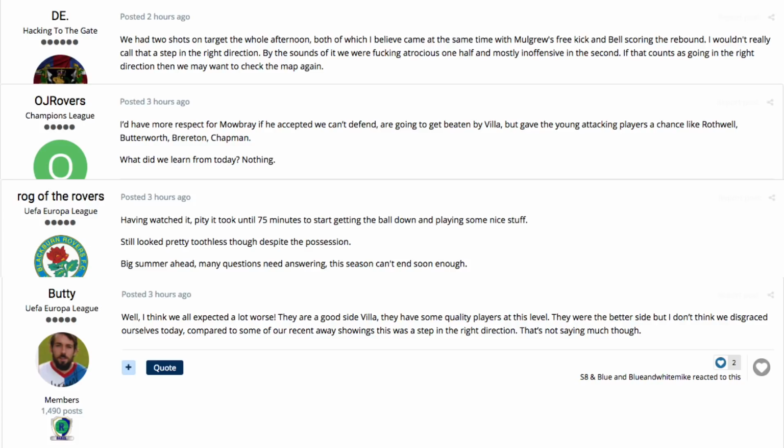Meanwhile, OJ Rovers said, I'd have more respect for Mowbray if he accepted we can't defend, we're going to get beaten by Villa, but gave the young attacking players a chance, like Ruffell, Butterworth, Brereton and Chapman. What we did learn from today is nothing.